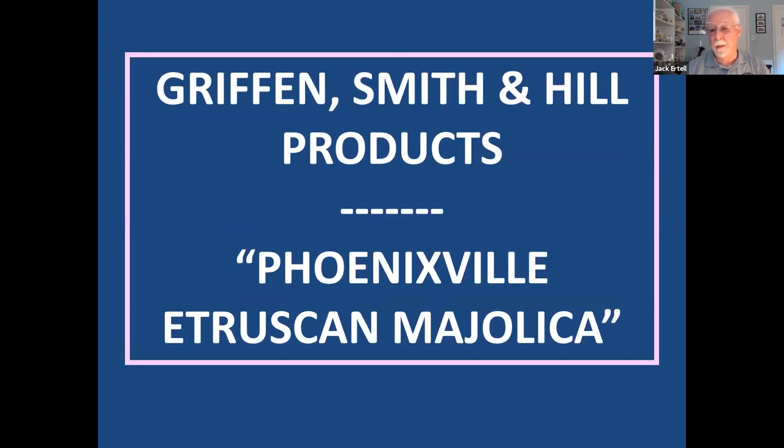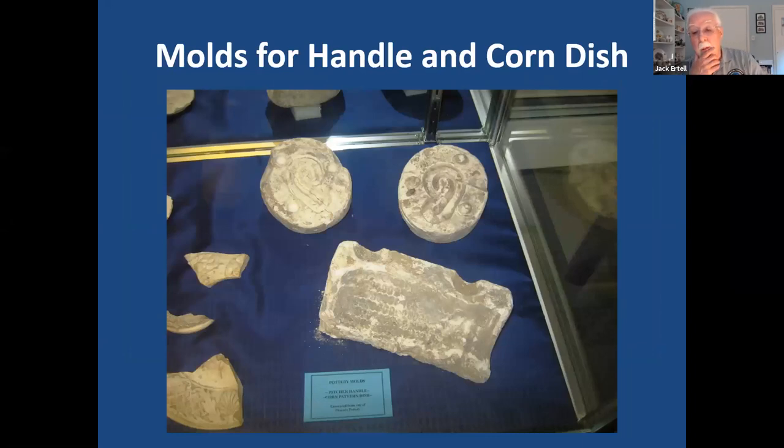Here's some of the products that they made. I'm just going to walk through these fairly quickly just to give you some examples. First of all, when we did the excavations, and it wasn't me, but it was two of my predecessors, we came across some of the molds that were used. We have some of those on display in our museum. You can see one of the molds for a corn dish and two molds for handles for some of the pieces. And we have others that are broken, and in cleaning the other day, we discovered a portion of a corn pattern that's about twice that big. So we have some of those on display.